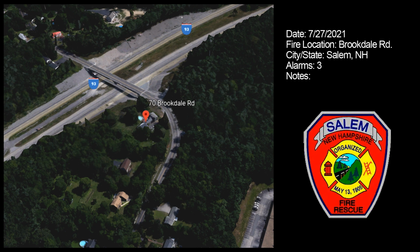Fire alarm answering C5. What's the last update you had on fire conditions? The homeowner stated that there was a fire in the barn. She could see the flames coming out, made it so that she could not open the door. All residents were out. Received. Have you started a tanker yet? Negative. I'll get them going. Received. Thank you. Fire alarm, I'm confirming the address is 70 Brookdale. Affirmative. 70 Brookdale.